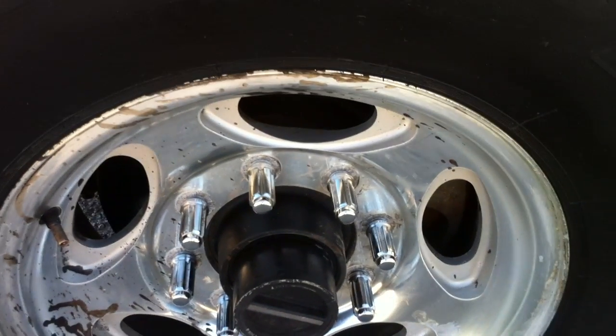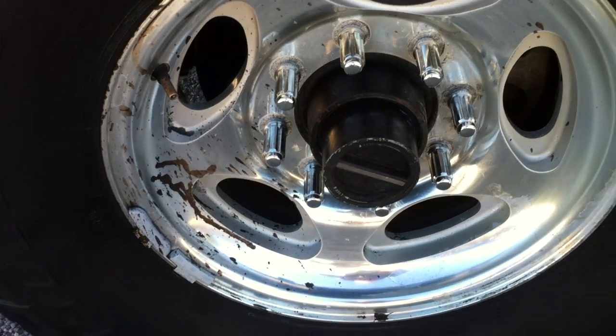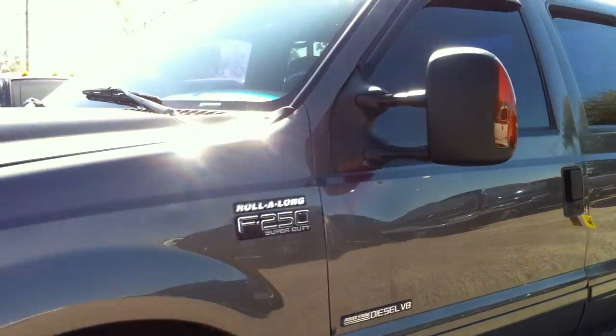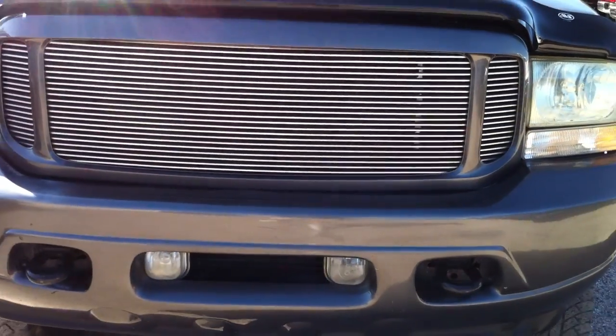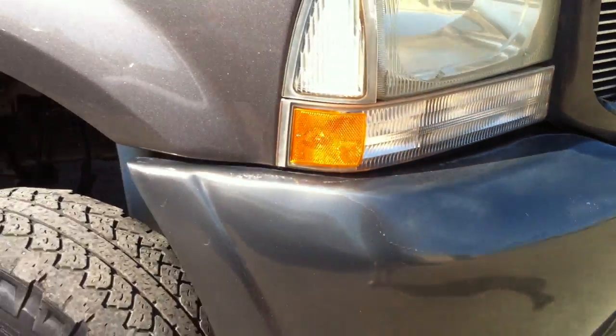So anyway, as you can see, this wheel has a little bit of debris on it that's not coming off. The tires are all in really good shape. There's probably 70 or 80% tread. Cosmetically, this truck is pretty good. There's some dings and stuff that are on it, but nothing really severe. There's some peeling clear coat on the front bumper.